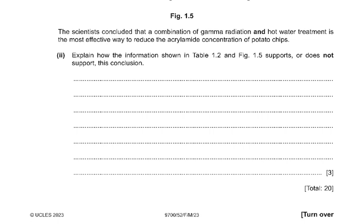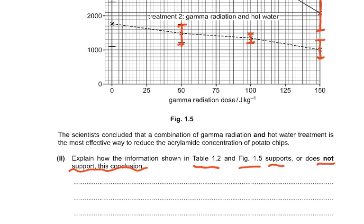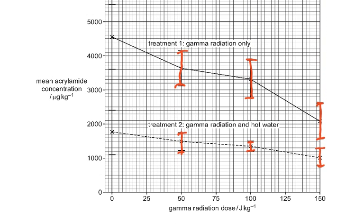The scientists concluded that a combination of gamma radiation and hot water treatment is the most effective way to reduce the acrylamide concentration of potato chips. Explain how the information shown in table 1.2 and figure 1.5 supports or does not support this conclusion. Now, it's a very favorite question of paper 5. They give you data and then they say, okay, does it support or does it not support? And you can see that all across the board, there are certain answers which you can write. So it is which ones? Table 1.2 and figure 1.5. So this is figure 1.5 here.